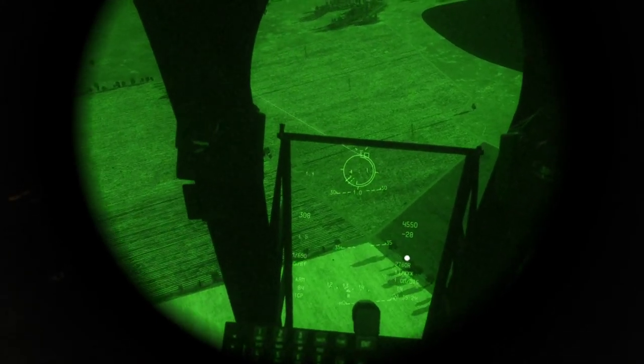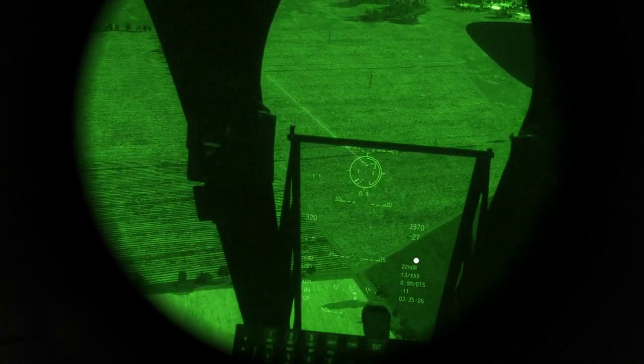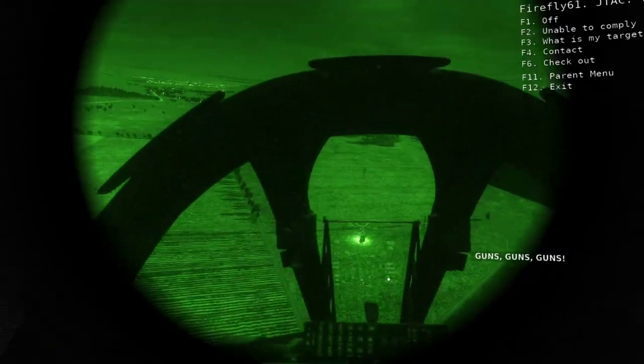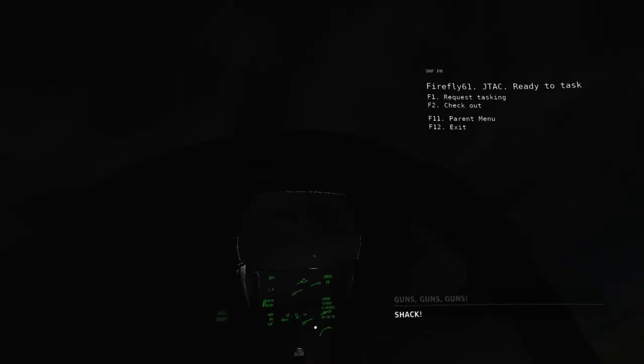Pull up, pull up. Colt 1-1. Cleared hot. Pull up, pull up. Guns. No mark. Check! Colt 1-1. Target destroyed. Colt 1-1. No further tasking available. Good job. You may depart.